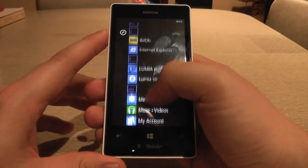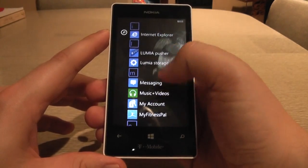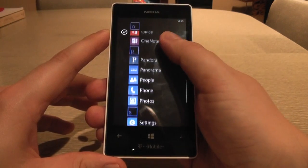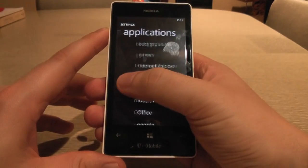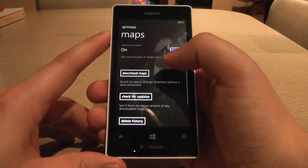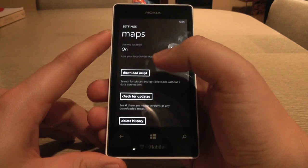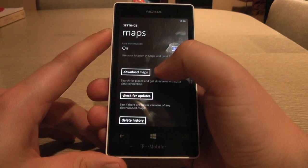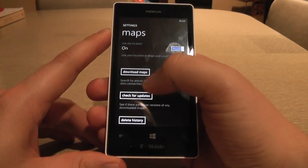I could go into my Here Drive. Actually, that's not where I want to go. That's the actual app. I want to show you the... Where am I going here? Settings. I'm going to go to the settings of Here Drive, or actually even just Maps, really. The Maps, which is Nokia Maps. You could download the Maps to your SD card. I'll show you how to do it on the SD card here shortly, but by default it goes on the internal storage.